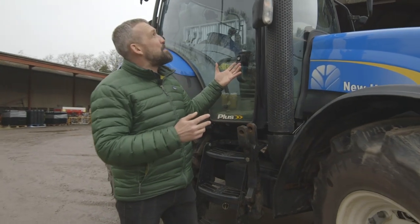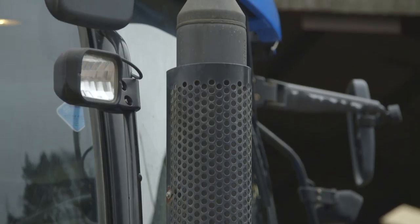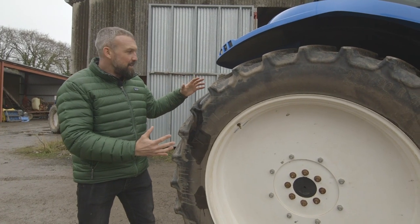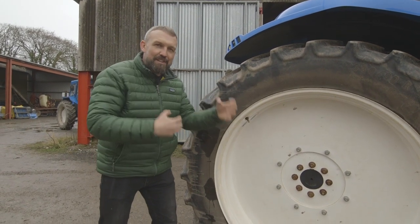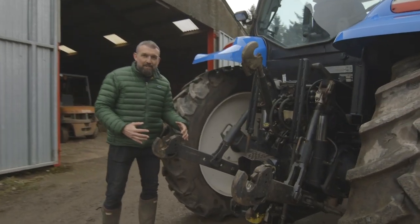This is the exhaust pipe. We don't want the exhaust at the back with all the machinery, so we keep it up front here, and it's high so we're not breathing in the fumes. This is the huge tractor tyre with big tractor tread here. If it's really wet and muddy in the field, we need as much traction as possible because we don't want to be slipping. The back of the tractor.